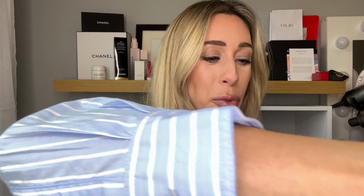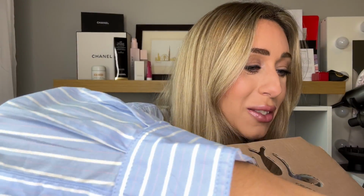It makes a small difference, but you know what? Every small action does make a difference. So now back to the blushes. I have picked up the six shades and obviously they added some goodies in the box, which is always nice.